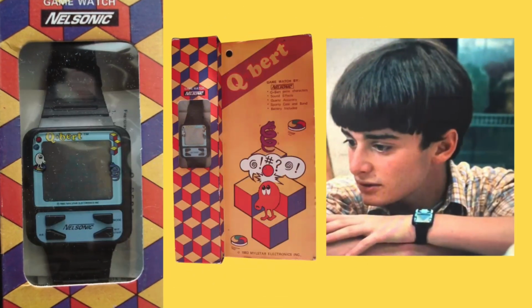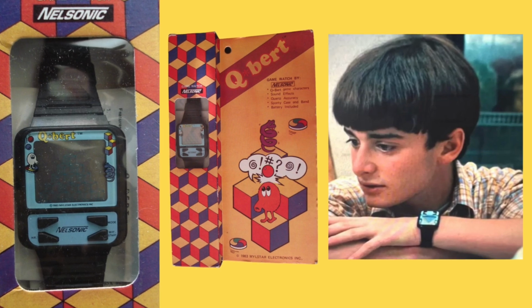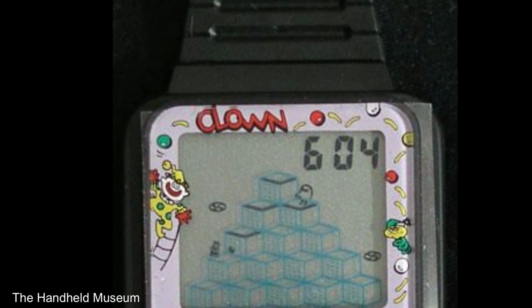In the same year, Nelsonic also produced the Cubert watch, now infamously worn in Stranger Things by the character Will Byers. You can find this one around in clone formats, relatively typical with the Hong Kong-based suppliers of these modules, of examples like this Clown watch.